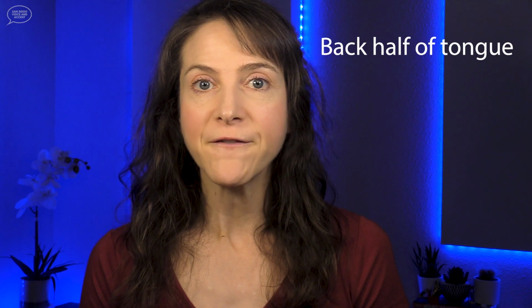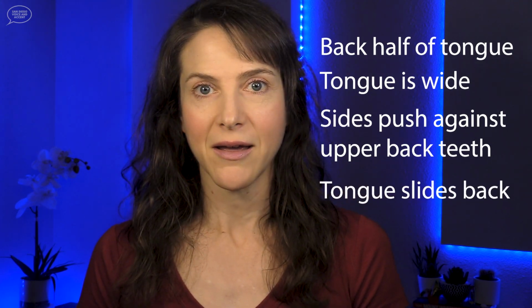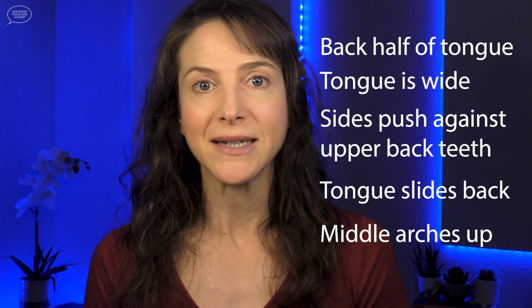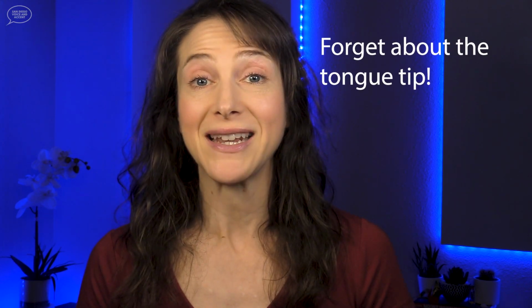So again, to summarize the tongue positioning and shape, the back half of the tongue makes the American R consonant. The back half of the tongue is wide, and the sides push against the inside of the upper back teeth. As you maintain this contact with the inside of the upper back teeth, the entire tongue slides back, and the middle of the tongue arches up towards the roof of the mouth. You may feel that the sides of the tongue actually touch the gums. That's okay too. Maintain the wide shape and the contact with the inside of the back teeth and/or gums. Forget about the front part of the tongue. It doesn't participate in this sound. Focus on the back half of the tongue.